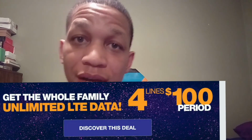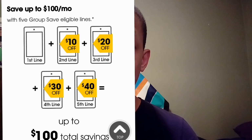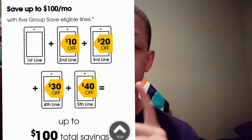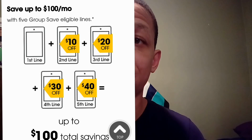Metro PCS also has 4 lines for $100, and Cricket pretty much has the same deal. You can get up to 5 lines, and then on the second line you get $10 off, $20 off on the third, 30 on the fourth, and 40 on the fifth. So if you got 5 lines, you're paying pretty much $100 as well.